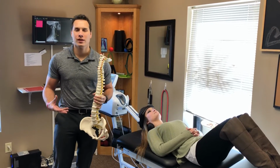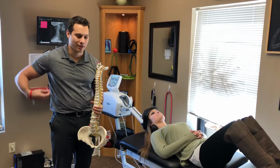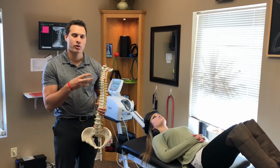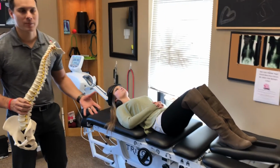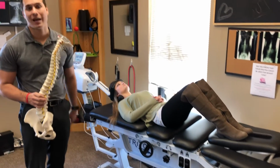Last video we did, we talked about disc problems in the lower back that lead to sciatic pain, pain shooting in the leg, what they call radiating pain. Today we're going to talk more about the neck. The machine that we have here is called the decompression machine. It can be used in a couple different areas. It can be used on the lower back, but it can also be used on the neck.